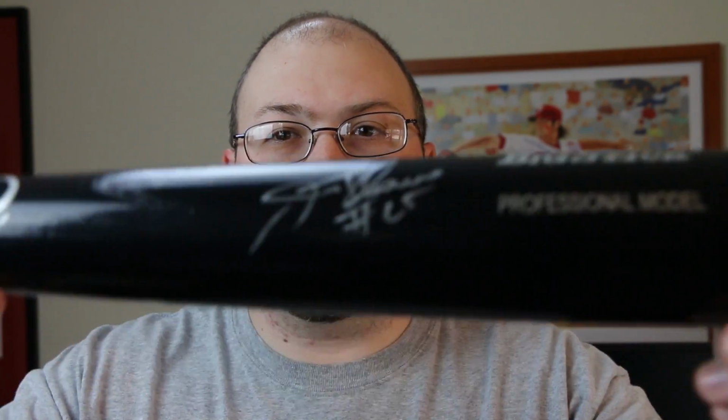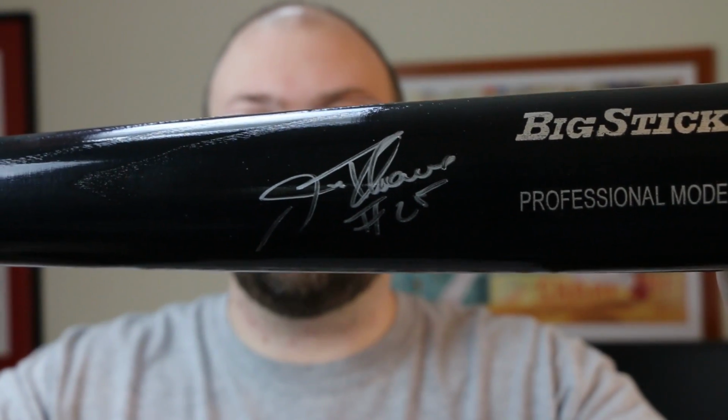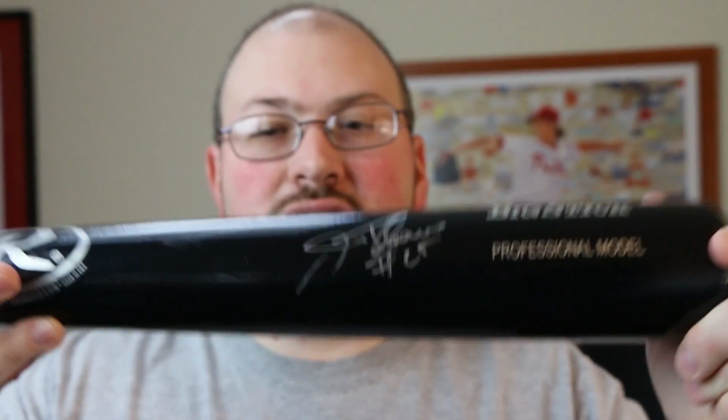Thome's going to get in the Hall of Fame. I think it'll be next year. It could be the following year, but either way. All right, here's the second Thome. This one is in silver on the black bat. Very nice. Definitely cool. So that's number 2.